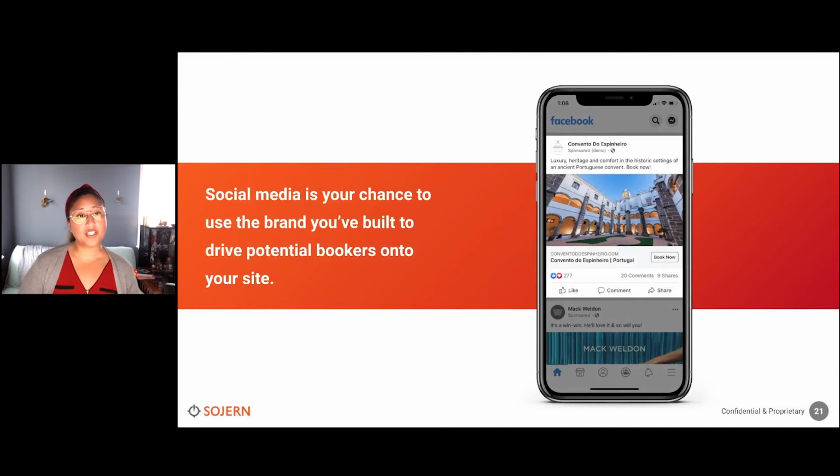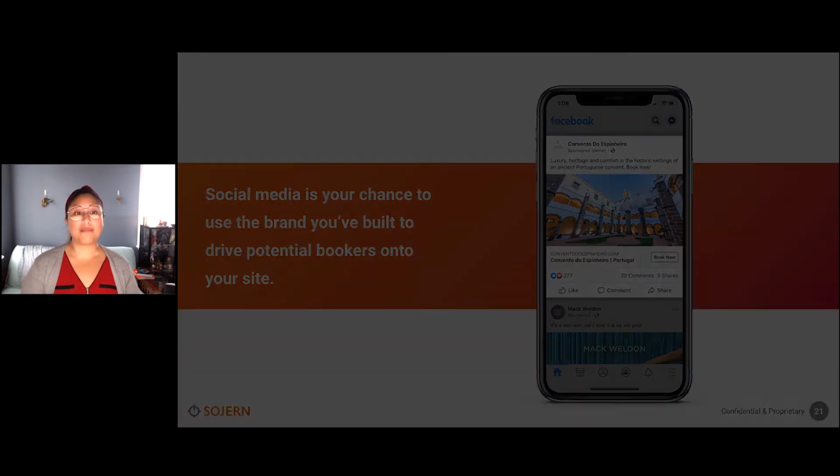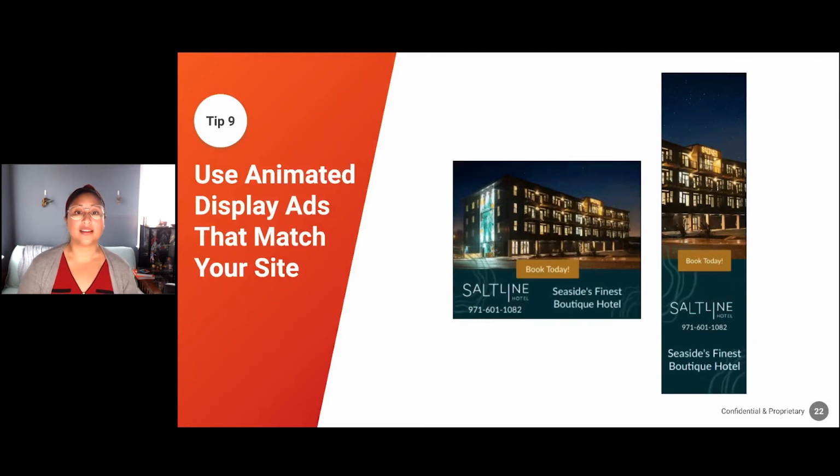And part of that strategy should include display ads. Think of your display ads like billboards. It stands out as a paid ad and is a hard sell to travelers, but travelers can run into a number of ads online, so you need to catch their eye and get them to click on it. Tip 9. Use animated display ads that match your site.